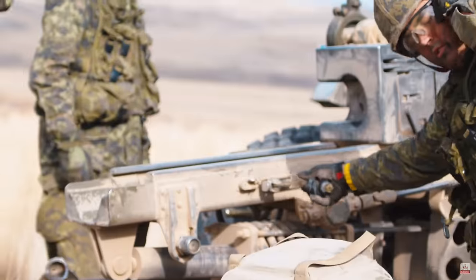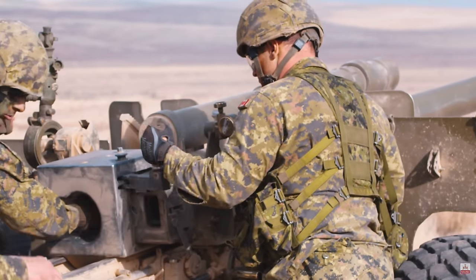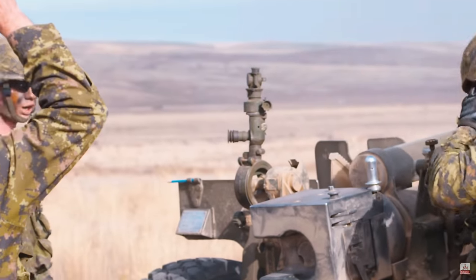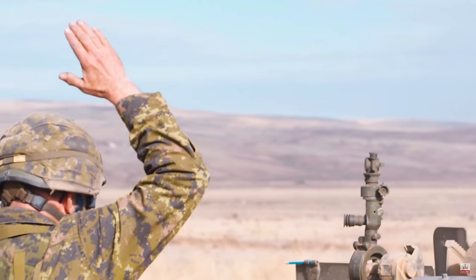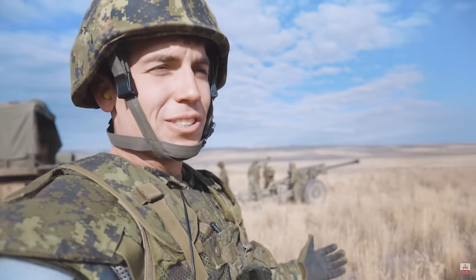So that's the sound of them pulling the lanyard, firing the round off. Does that mean they're the ones that pulled the trigger? Or is the one who pulled the trigger the forward observer, calling it in over the radio? Or is it the command post, sending the orders out to the guns to fire? I'm not too sure. Maybe that's too philosophical.